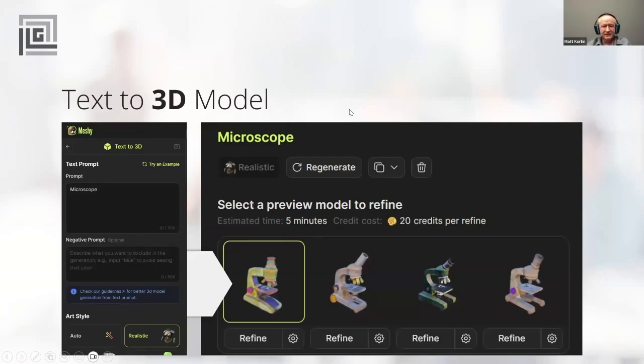Next is the text. The way that photo works, I think, is when it takes the photo, it just looks at the shape of it and tries to make a guess about it. When you do text to 3D model, it seems like what it does is it takes where I put in the prompt of a microscope, looks up and finds a photo of that, and then uses the photo to create the 3D model.